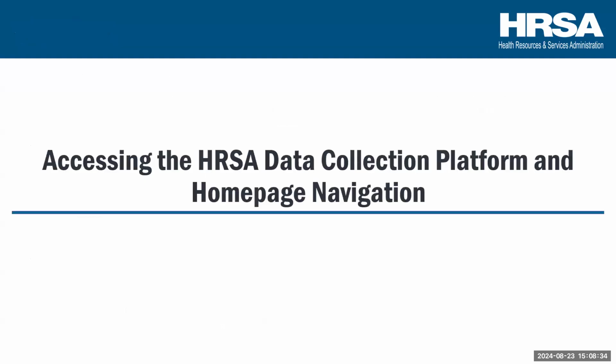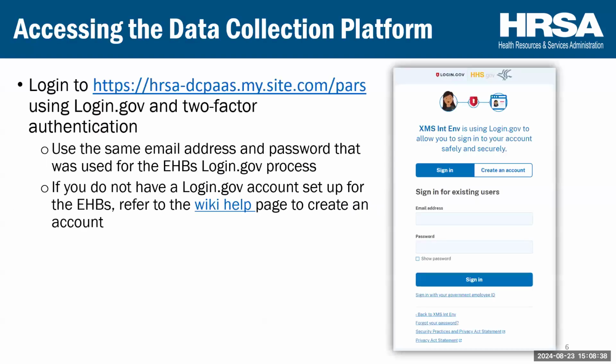Now let's take a look at how to access the new system. Starting September 1st, you'll use the link to the new HRSA data collection platform. When your performance report is set up, you'll receive an email with the link to the system. While this is not a part of the HRSA EHBs, the systems are connected, so you will still use your EHB's login.gov email and password to complete two-factor authentication to access the system.